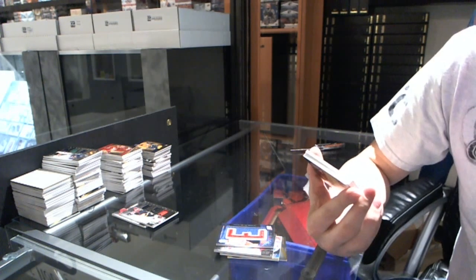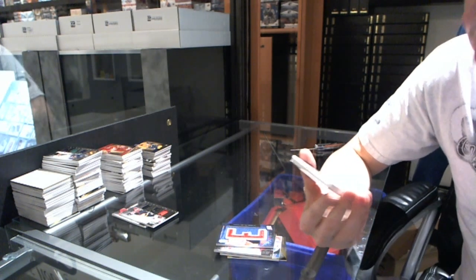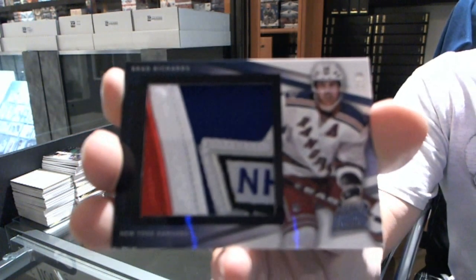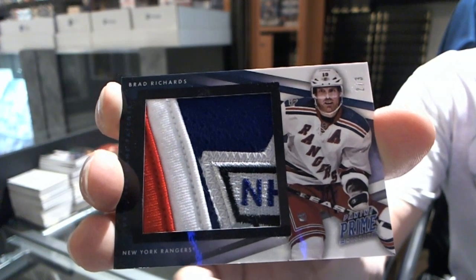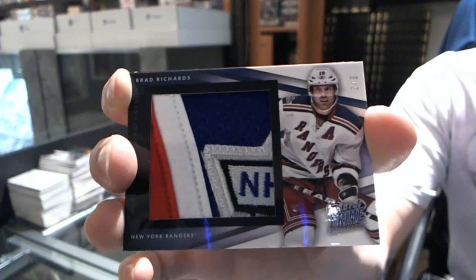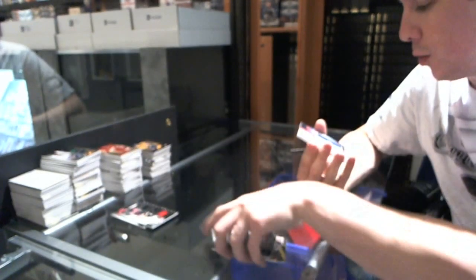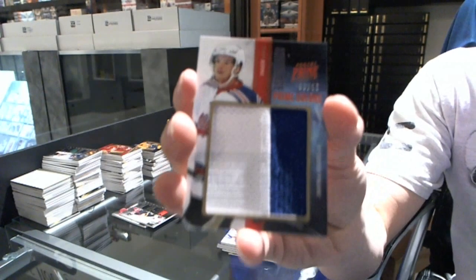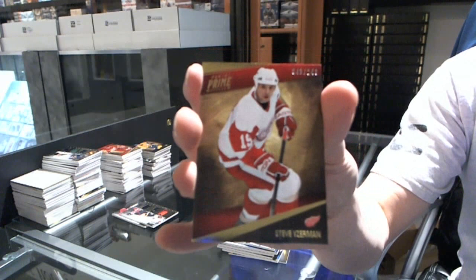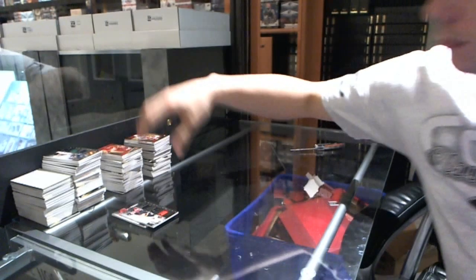Loaded cases are loaded. Numbered 2 of 3. Premier game patches for the New York Rangers, Brad Richards. 2 of 3 for the New York Rangers, Brad Richards. And we've got a rookie showcase jersey prime, number 3 of 35 for the Pittsburgh Penguins, Simon Despres. And a base card to 249 for the Detroit Red Wings, Steve Yzerman. All right. So multi-randoms coming up.